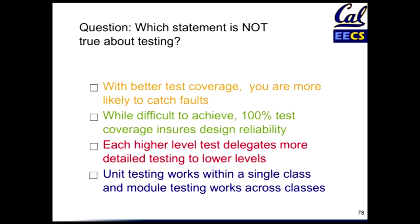So which of these four is not true? Which is false? So you're ready? So let's see. Okay, why don't you think a second? Ready, set, vote.